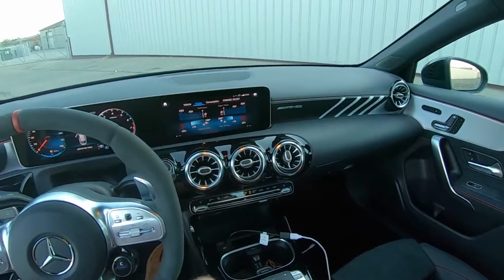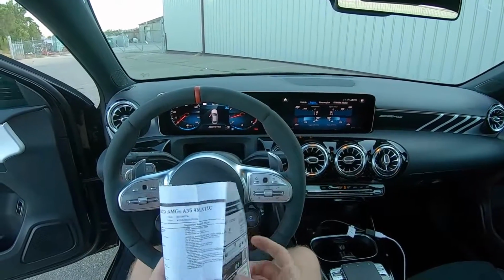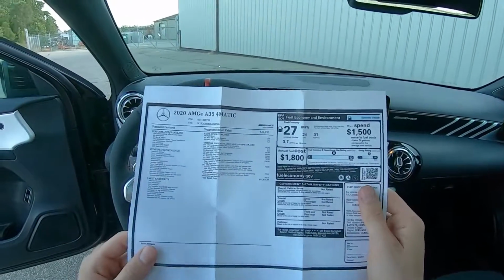Now this car actually comes with a few performance-y style options. Let's take a look at the window sticker here. You can see base price of 45 grand, but add on the 18-inch wheels, red seat belts. Those two are actually part of something. They say no charge, but performance steering wheel, AMG ride control sport suspension, so it is adjustable, heated front seats.